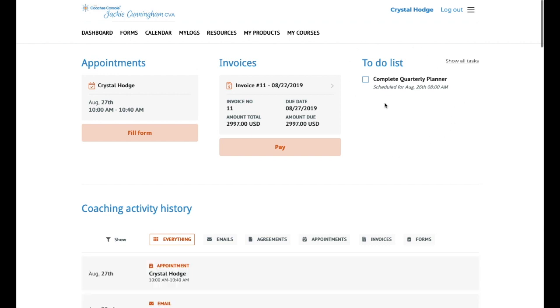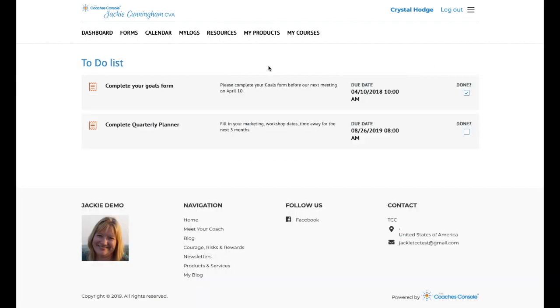And then we have our to-do list. So they can check this item off as they complete it, or click on Show All Tasks, and it will give them a more detailed look. So they'll see all their to-do list items here. This one's already been completed. Here's the one that's open. They'll see any notes that you've added for that task and their due date.